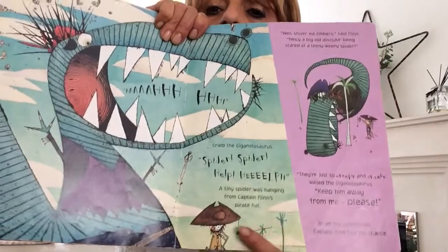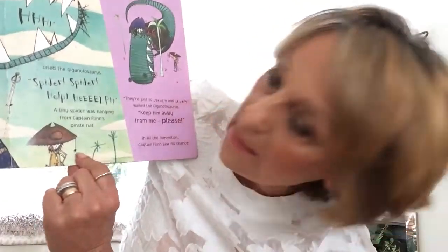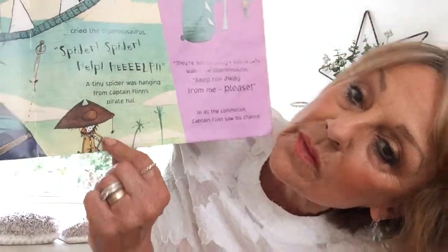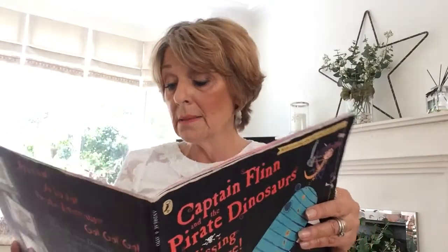"Ah!" cried the Gigantosaurus. "Spider, spider!" A tiny spider was hanging from Captain Flynn's pirate hat. You can see it there. Look, Gigantosaurus, little Captain Flynn down here, and a teeny weeny spider hanging from his hat. And that huge, gigantic Gigantosaurus was afraid of it. "Well, shivery timbers," said Flynn. "Fancy a big old dinosaur being scared of a teeny weeny spider." "They're just so creepy and crawly," wailed the Gigantosaurus. "Keep him away from me, please."